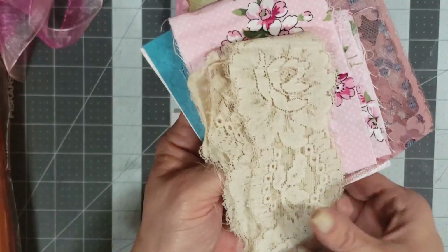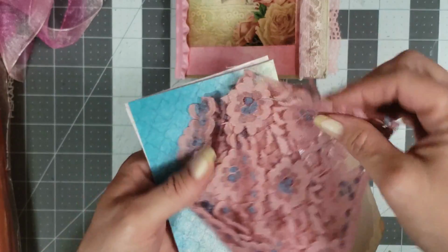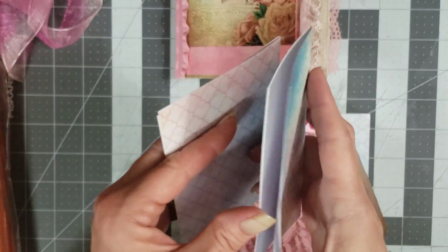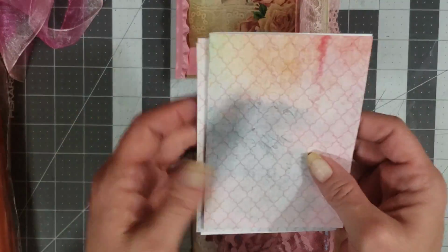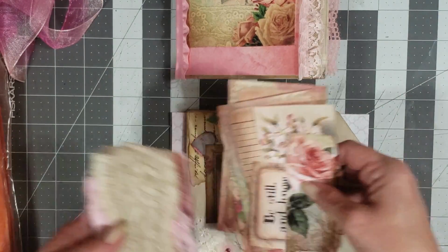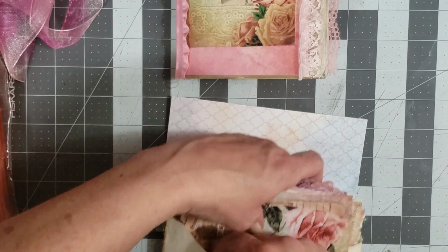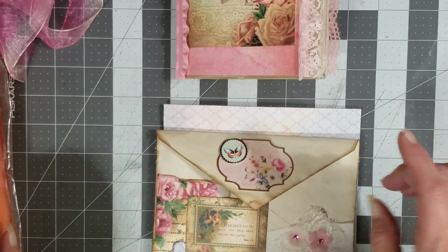Look, she put you some vintage lace in there and some of that beautiful, beautiful fabric. Ooh, and some more vintage lace. And then some sweet little fold-out journaling cards. I love these. I love this so much. What a wonderful, wonderful little package, you guys. This is like a treasure trove of little goodies tucked into this sweet little envelope. Oh my goodness, I love this. So let me get all of this put back together real quick, and then we'll do the other journal.